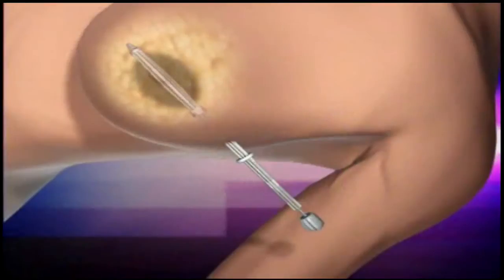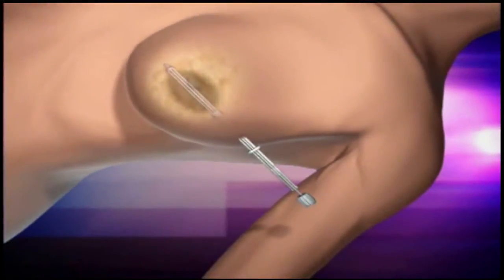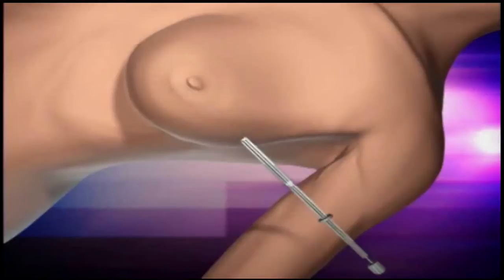After the 5 days, we slide the catheter out, and it's done. It's amazing how much less invasive that is than previous treatment options. Yes. It's really incredible, and you are the only medical center in Western Mass that's offering this treatment.